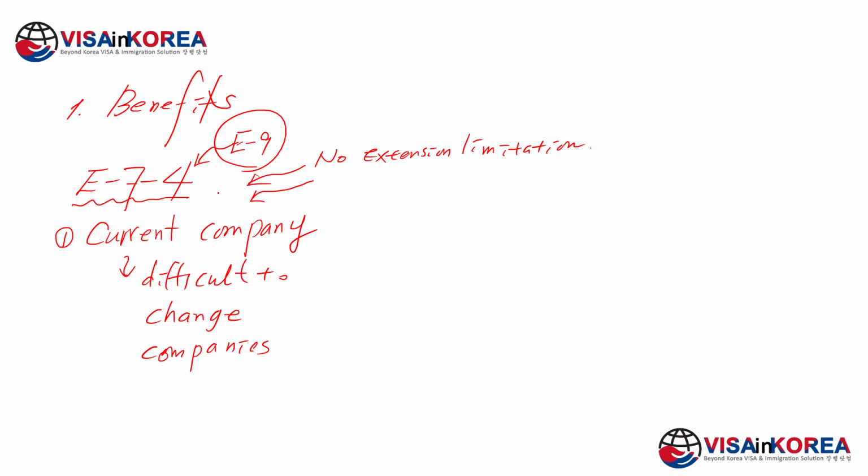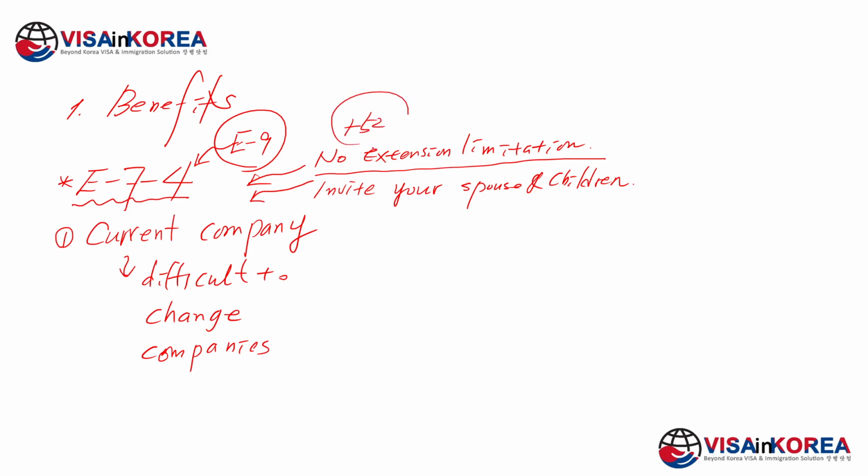If you have an E-7-4 visa, that is a benefit, and you can invite your spouse and children, because if you continuously make the working contract with your current company, there is no extension limitation. Yearly or bi-yearly, you can extend continuously, if you have at least 52 points. So E-7-4 also has benefits such as inviting your spouse and children, and you can extend continuously if you meet the 52 points and have your company's guarantee.